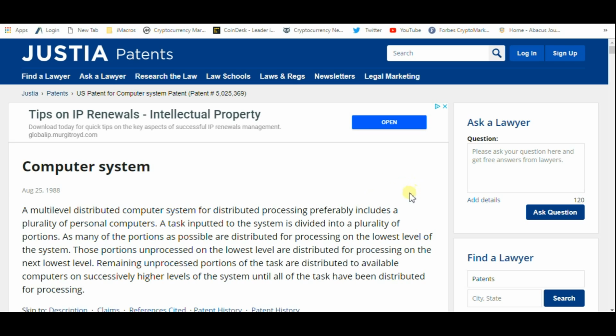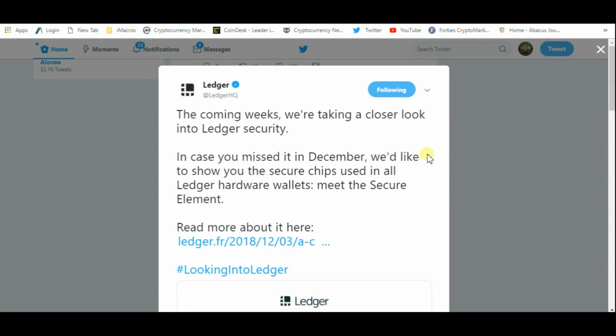As many of the portions as possible are distributed for processing on the lowest level of the system. It's just fascinating to think that this guy is such a genius. He was thinking about this 20 years ago when we were thinking about playing a video game or something. Anyway, smart guy. And just to show you, we're in good hands, folks.